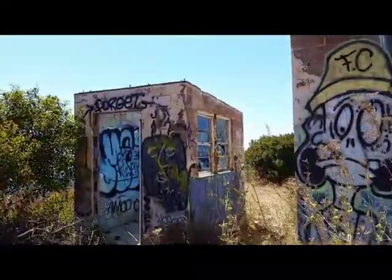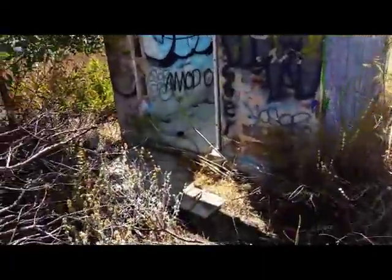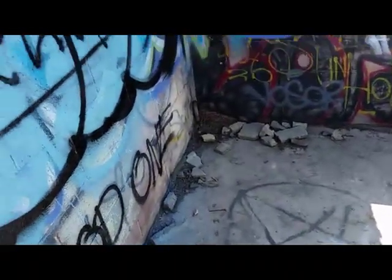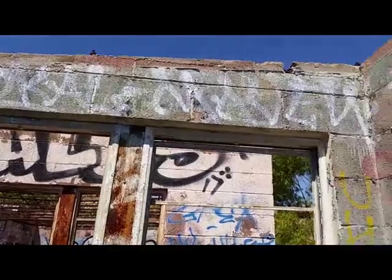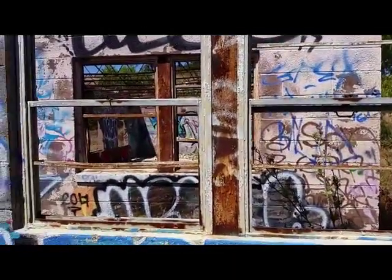Okay, this little building is what they call the operator's shelter. I don't understand why it's a shelter, but that's what they call it. And speaking of acreage, for anyone who's interested, the total acres is 107.69 acres.